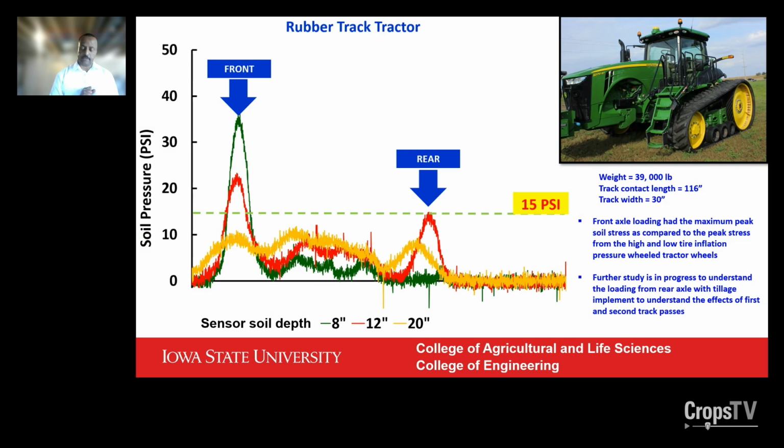So the point is this: tire inflation pressure and weight measurements are important. Lowering the tire inflation pressure would keep the soil compaction shallower. You could also reduce the magnitude of soil compaction inside the soil. You would also gain footprint. You get more footprint length per tire. The only thing that you're changing is tire inflation pressure.